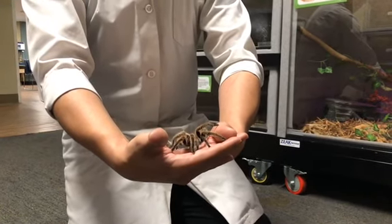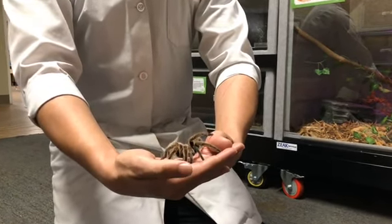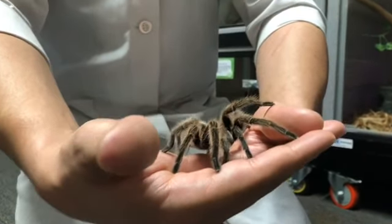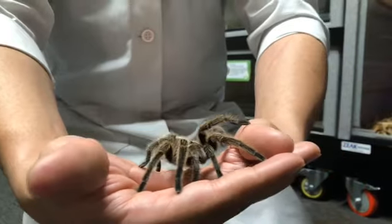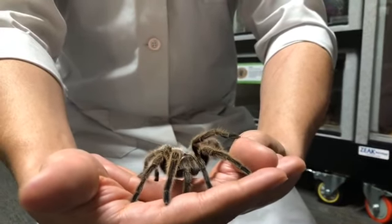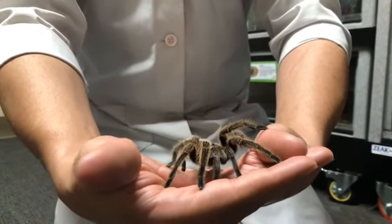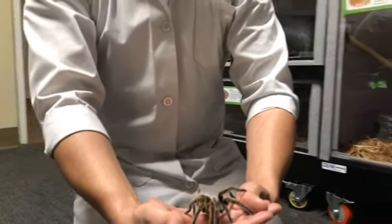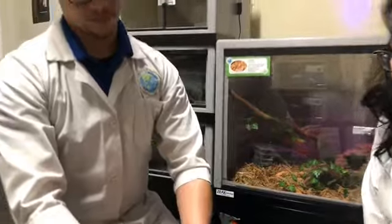One of the other really super cool things about tarantulas, well, it's not so cool for the guys, but for the female tarantulas, they can live to be up to 25 years old. That's a really long time. The males only live to be 5 to 10 years old, though. But the females live for a very long time. So Rosie's been here for a while.